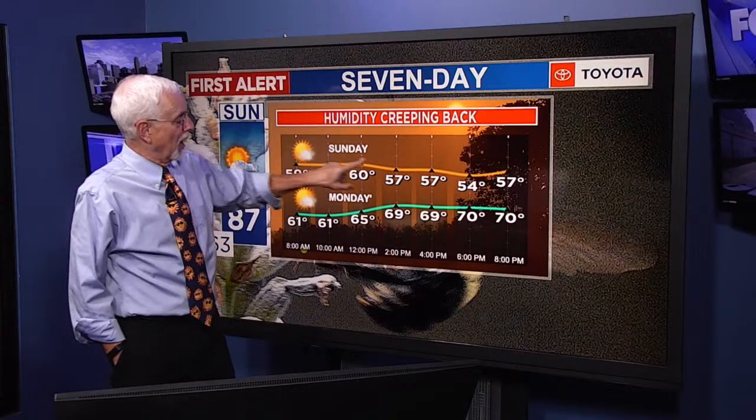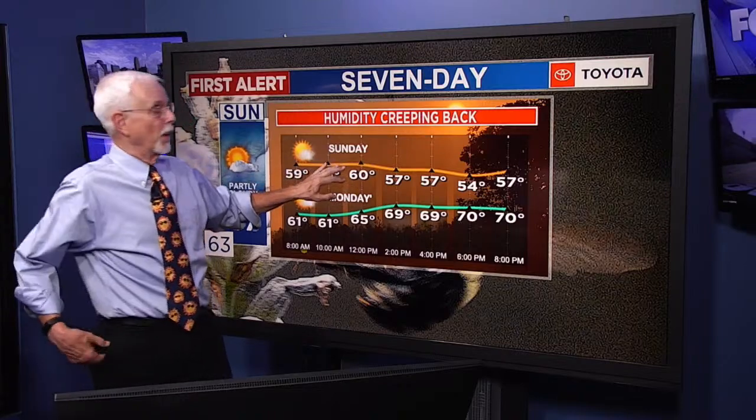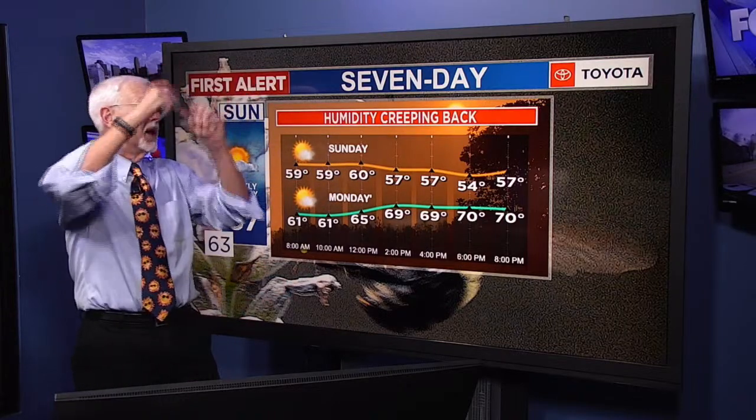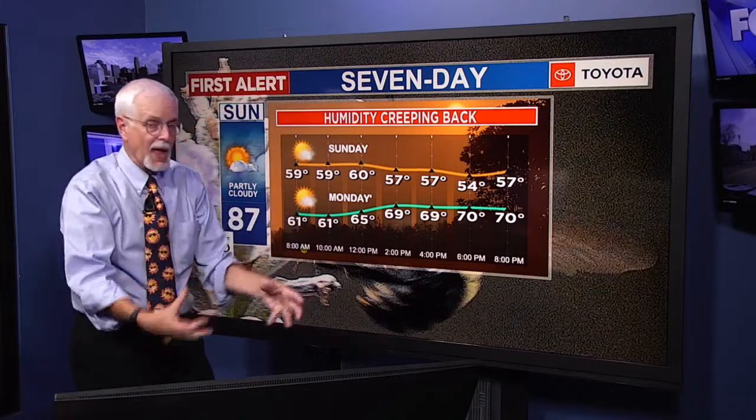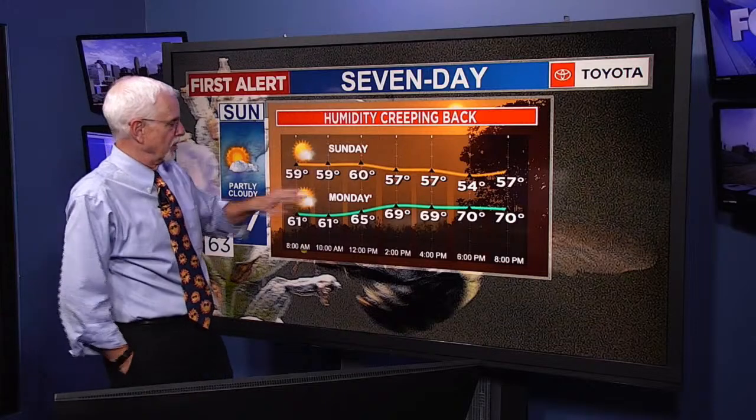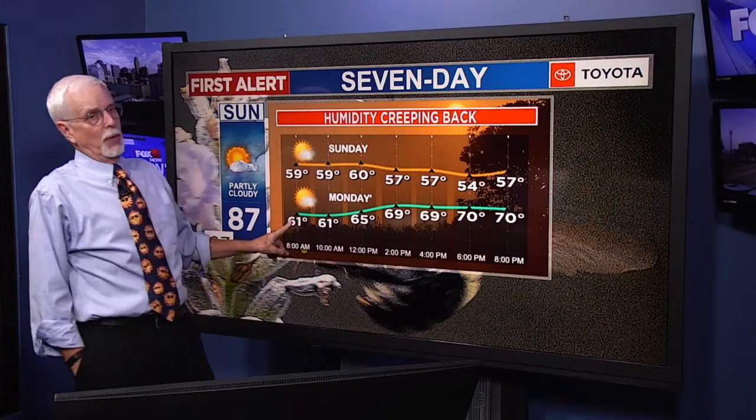Okay, so this is typical of what happens on a sunny day when the ground is heated. The moisture that's concentrated near the surface is transported upward, and the air that replaces that air that rose comes from above and brings somewhat drier air down.